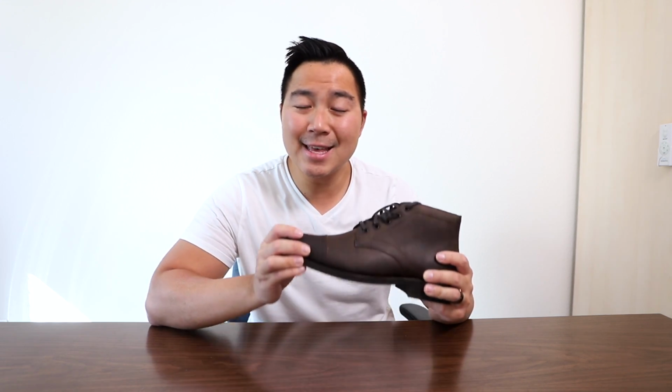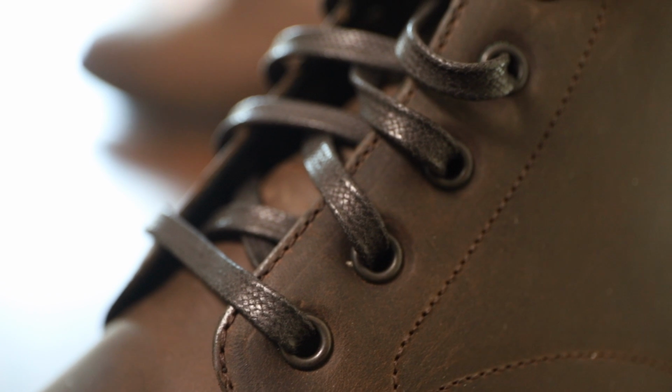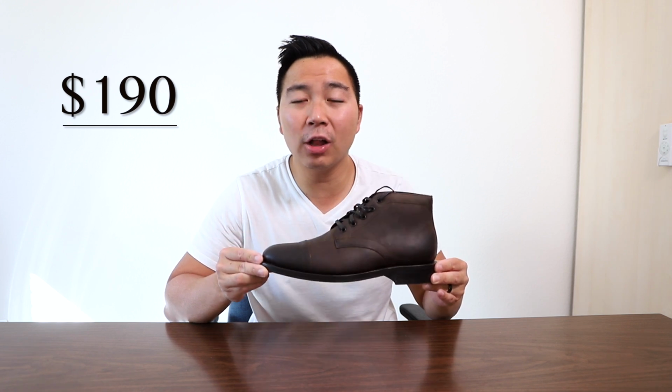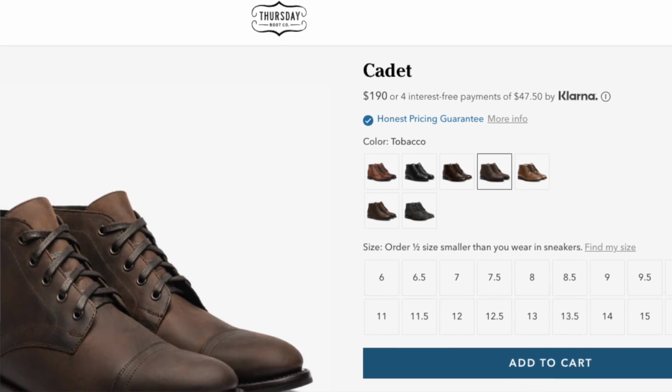Another difference is that this is the only boot that doesn't have speed hooks. And maybe that is because this is a mid-top boot. You don't have to go through so many eyelets, you don't have as much laces, but this is the only one that doesn't have speed hooks. So if you are looking for a boot that does have speed hooks, this would not be the one for you. The Cadet is the only boot out of the three that is also only $190. All the other boots cost $199. Of course, $9 is not a huge difference, but that is another thing that I've noticed. The Cadet is $190. Next off, let's move on to the President.